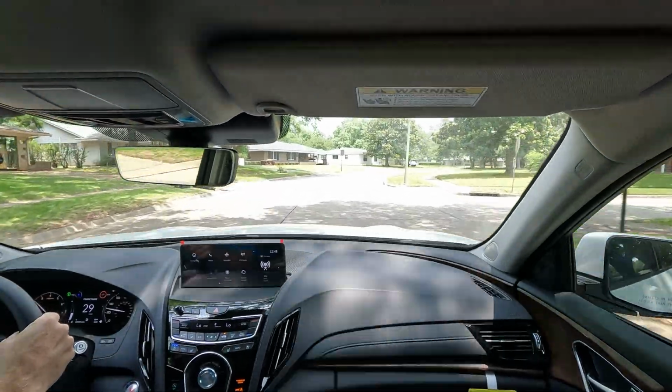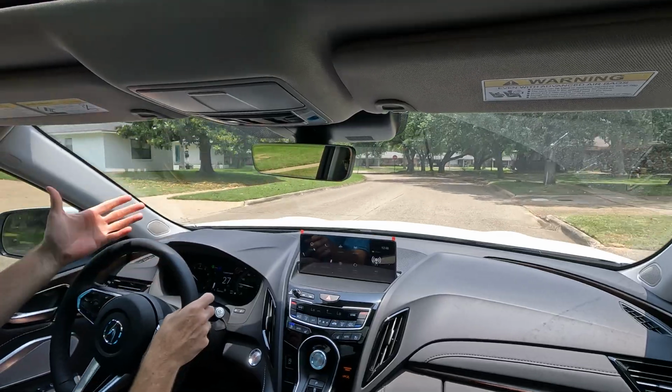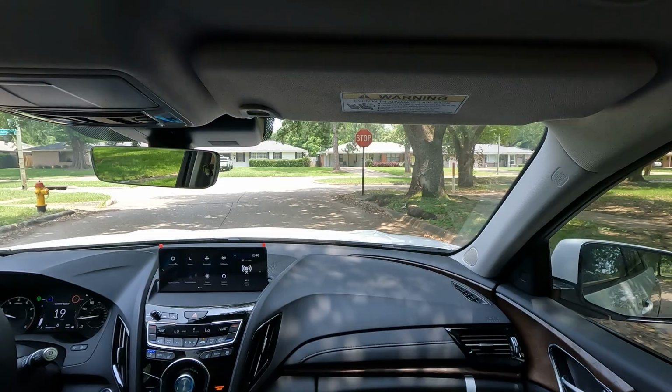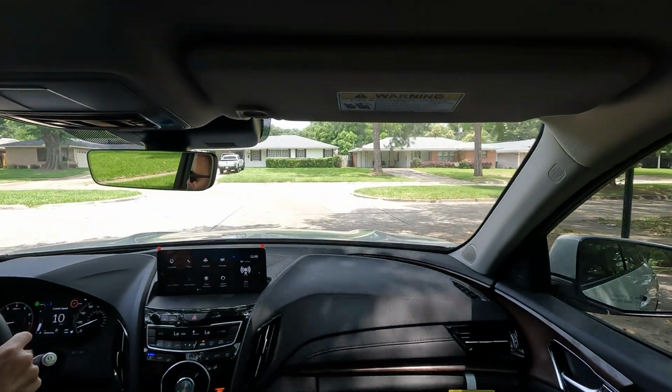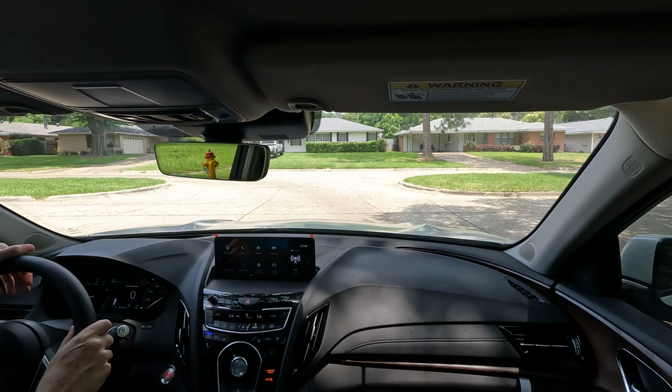And of course, you do have all of the typical safety features, such as lane keeping assist, road departure, all of that, adaptive cruise control. All of those things are here, as you would expect, and, well, just an overall very well-balanced vehicle.